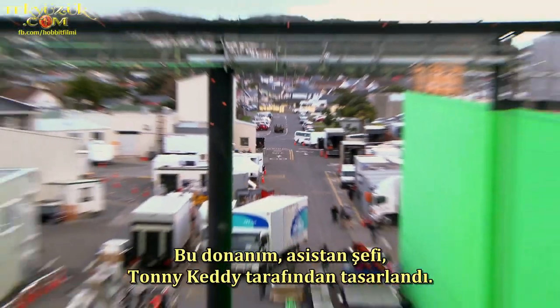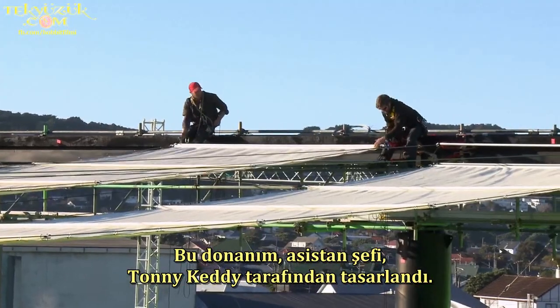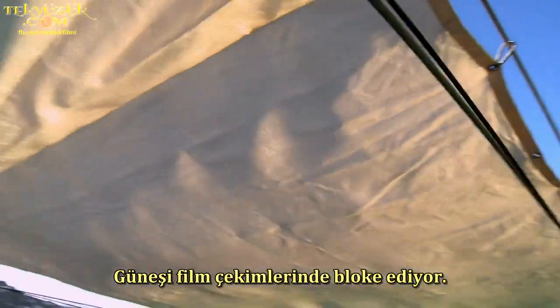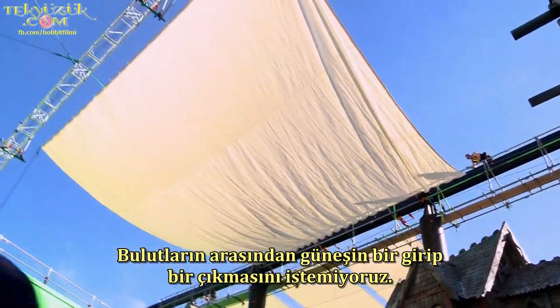Have a look down here. Well, now you can see we're on top of the green screen. This rig up here is a rig designed by Tony Keddie, the key grip. This rig holds huge shade cloth to block the sun off when we're filming. We don't want the sun going in and out of cloud all day.